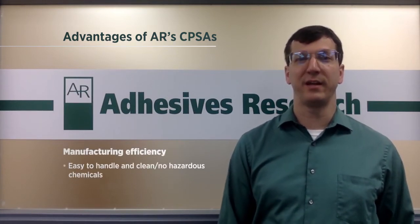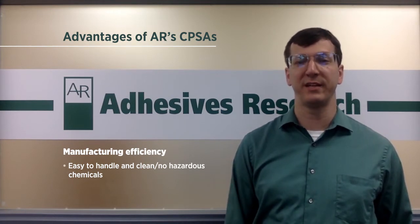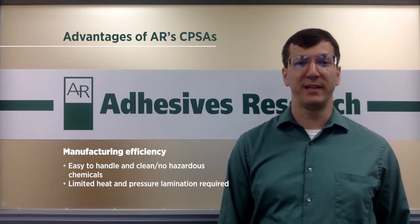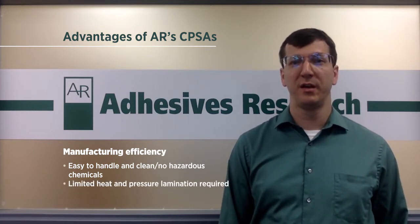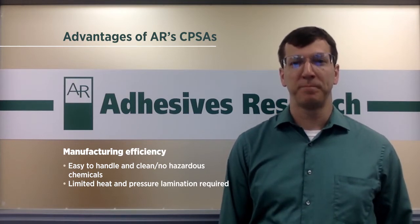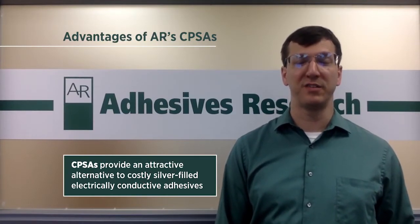These adhesive PSA tapes also enhance manufacturing efficiency. They're easy to handle and clean. There's no liquid chemicals to deal with, no hazardous chemicals or mess to clean up after applying the tapes. The PSAs take a very limited heat and pressure lamination, so it's very simple and straightforward to apply them to any substrate. And they can be tailored for wide-ranging substrates, from metal to films to very low surface energy substrates. So our conductive PSAs provide a very attractive alternative to costly silver-filled electrically conductive adhesives and other liquid options.